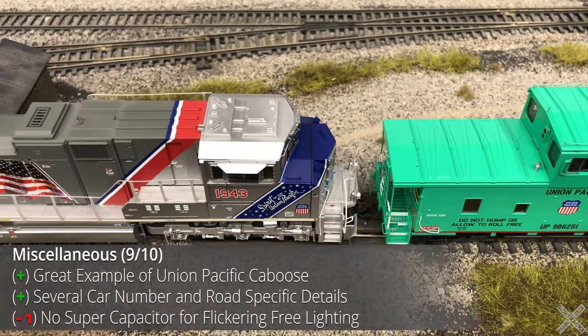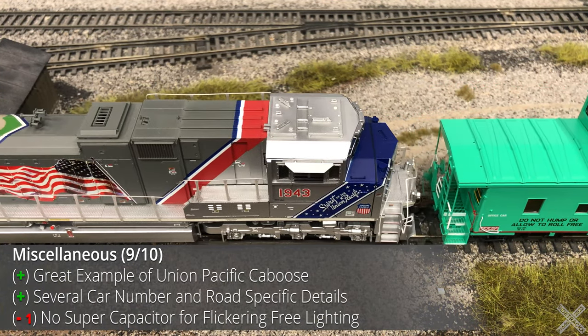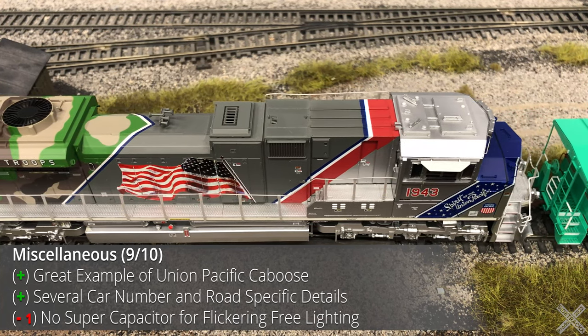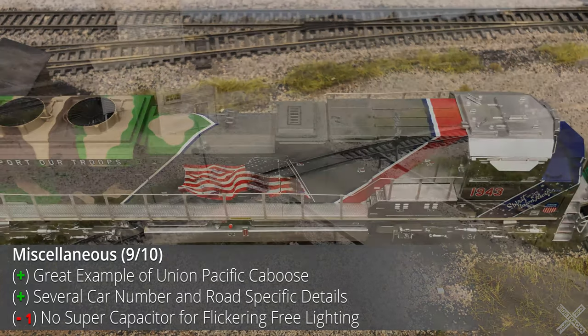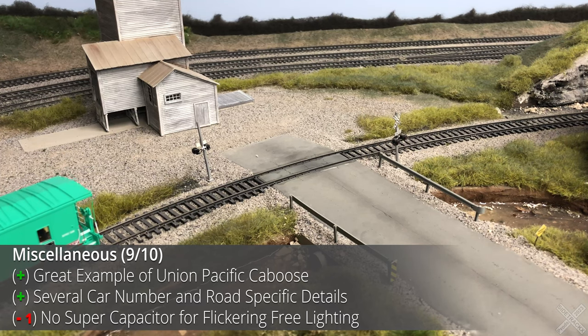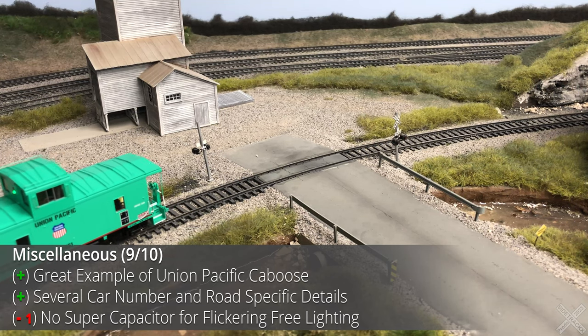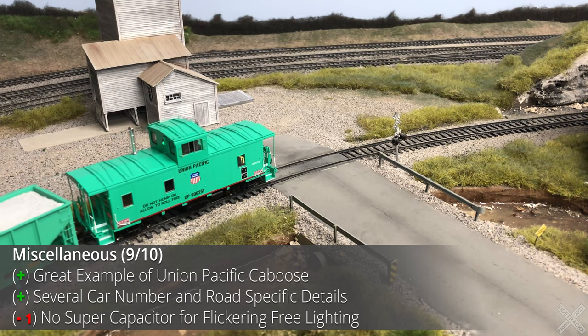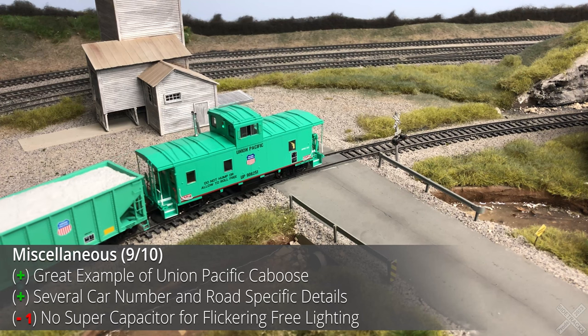And finally, for the last category, just the miscellaneous portion, I thought the interior lights were fairly well done, have a nice golden white color and a relatively good brightness. I noticed that they didn't include any lights in the cupola. That was kind of disheartening, but understandable due to the size. And really, the gut shot was the lack of the supercapacitor for the flicker-free lighting. So any minor loss of track power will turn the lights off in the caboose.